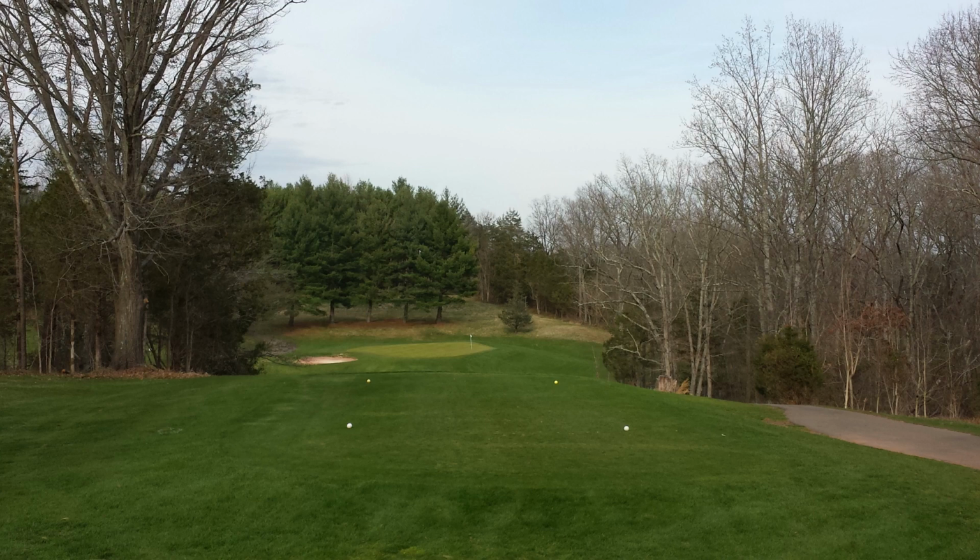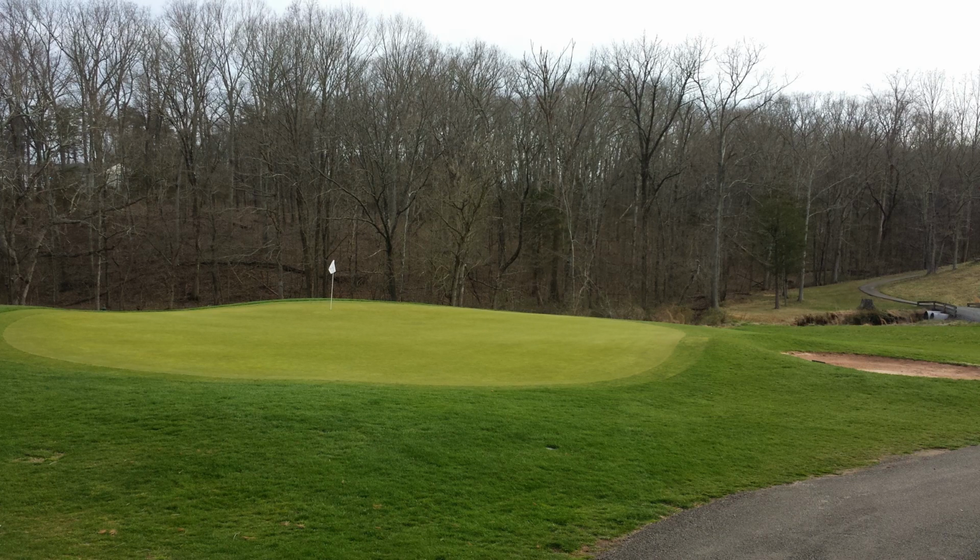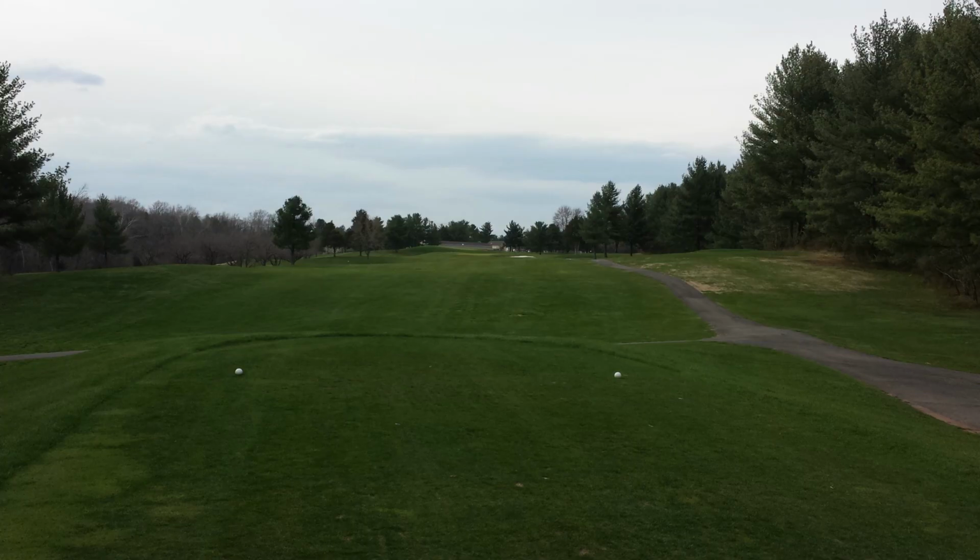And for the price and the location, there's virtually no traffic out there. It's not hard to get to. It's not some place where you have to drive downtown or something like that, or drive through all this Route 7 traffic or out 28 or anything like that. It's nothing like that at all. It's a nice, convenient place to play golf in a nice, picturesque part of Virginia.